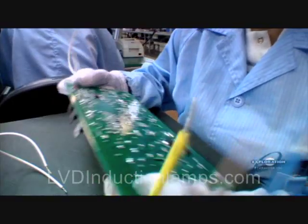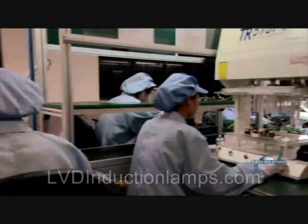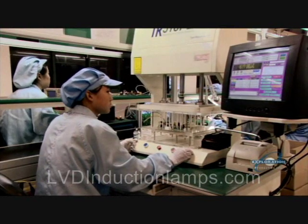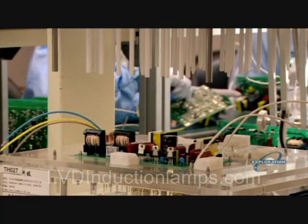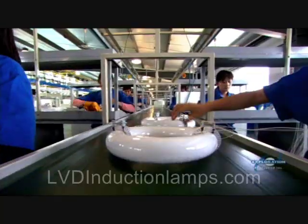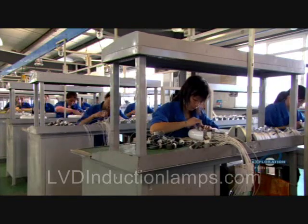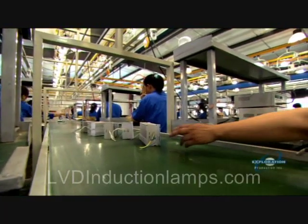First, a visual once-over to check for any missed solders. Then into a defects analyzer to check for missing or loose components. If it passes, the ballast is ready to be united with the bulb. And for that union, we go to the assembly factory, where 6,000 bulbs and ballast are brought together every day.